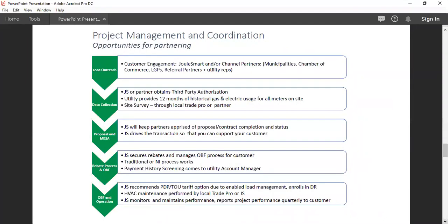So in terms of just the nuts and bolts of what we do, we really manage all aspects of the implementation of these projects. So we're coordinating typically with the utility to get the billing data and incentives, OBF financing. We get folks qualified for that. These sites are ADR 2.0B compliant, so there's a nice rebate that comes with that. And they do participate in current and future demand response programs like peak day pricing.